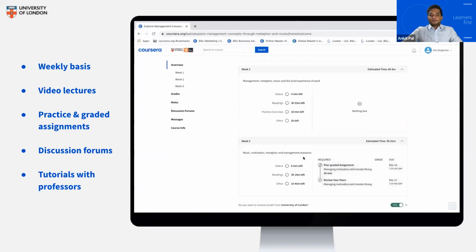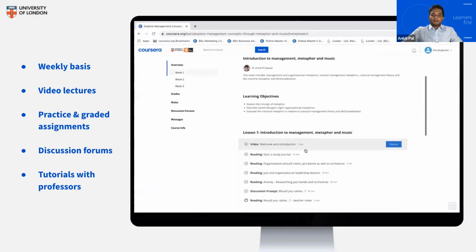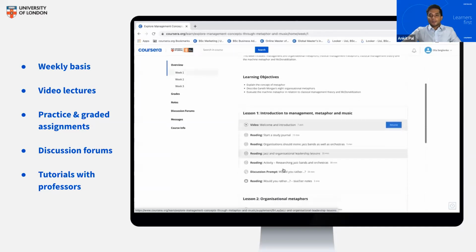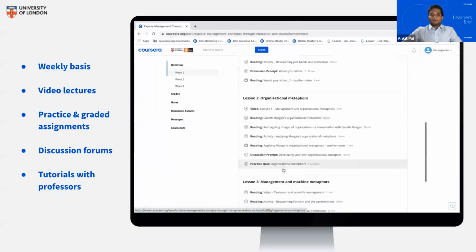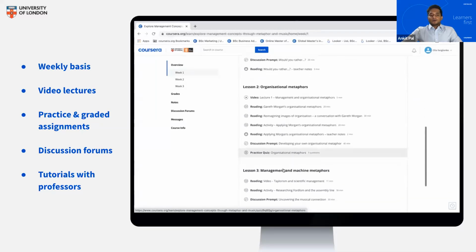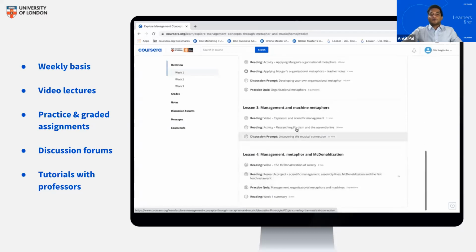Learners can access their courses from anywhere by downloading them to their mobile device and study offline whenever and wherever they choose. There is no live attendance required for this program. So once you log into Coursera platform, you will see the courses you have registered for on your dashboard.